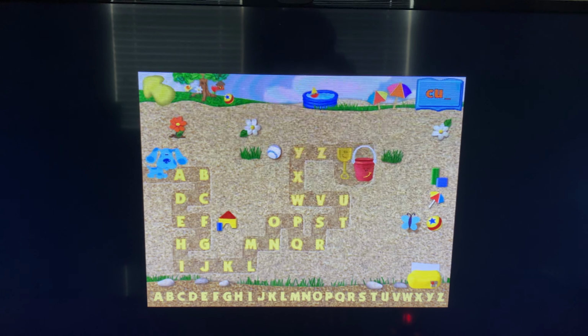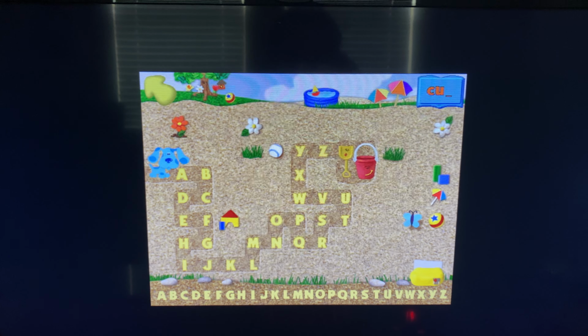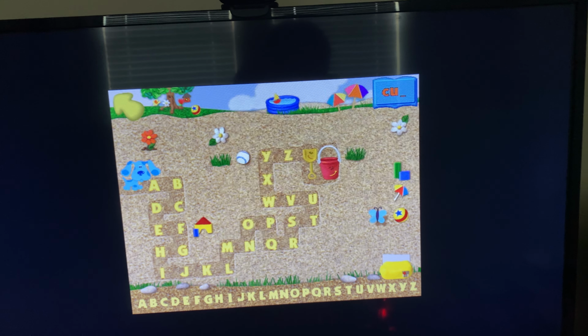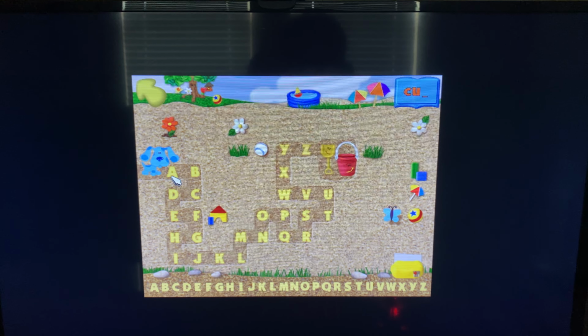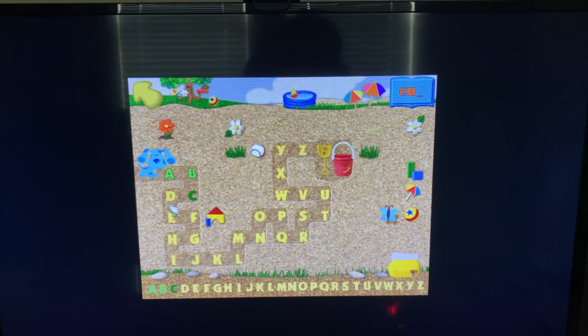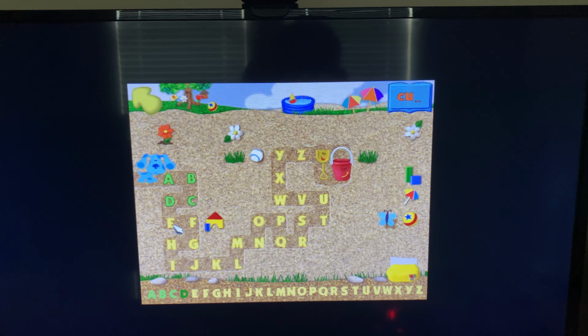Look, Blue, we made a game in the sand. Can you follow the letters to find us? Will you help Blue find the way to go? Just follow the letters of the alphabet. A, B, C. Make a trail of green letters all the way to us. D. Keep going.